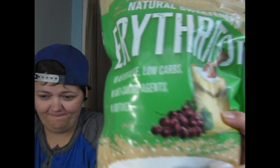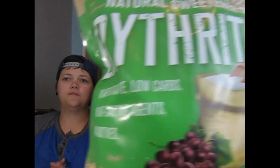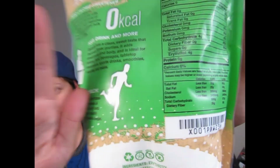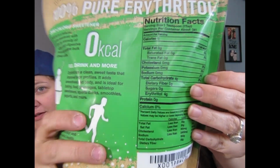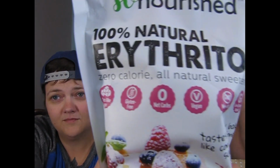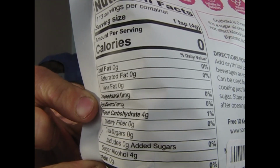Next on our little what should you have on keto spill is what works for us on keto. Erythritol. We have the granulated erythritol, and this is the nutritional facts on it. There's 4 grams of carbs for 1 teaspoon, but there's also 4 grams of erythritol, which makes it 0 net carbs. The other one is the powdered erythritol, and both of these are not Walmart. This is strictly Amazon. You can get it in 2 days.